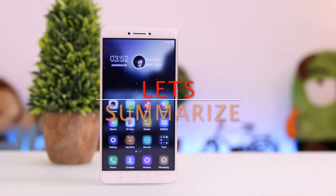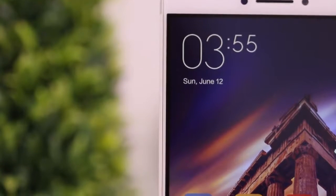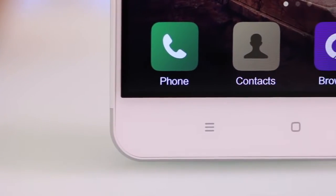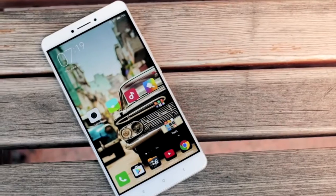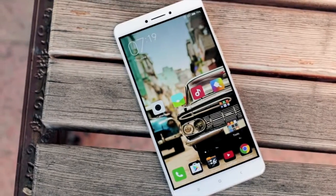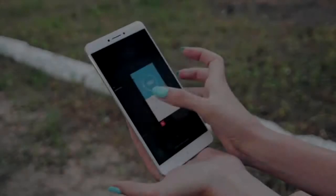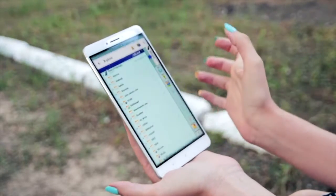Let's summarize. The new Xiaomi Mi Max is very interesting and unusual. Of course, this is a gorgeous device, especially considering the low price. For the average smartphone price, the user is offered a complete set of modern features and trendy chips, as well as excellent performance, a good camera and high autonomy. All this is packaged in a perfectly assembled aluminum frame with a very stylish design.